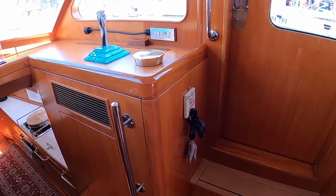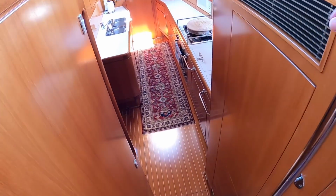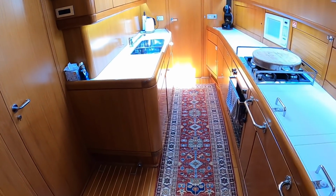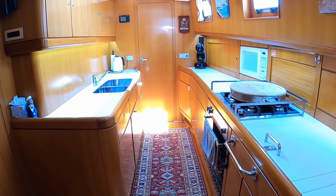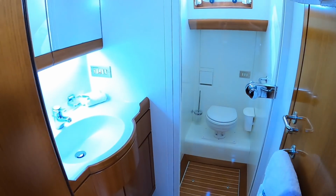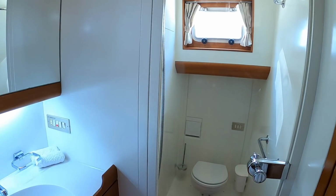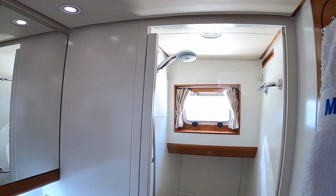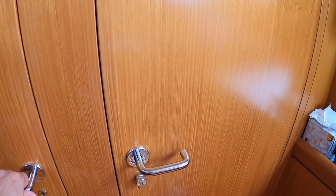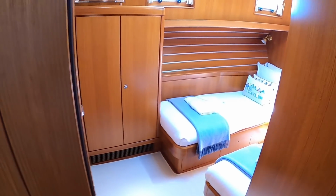Okay, let's press on a bit further. If we head on down here then, this takes us down to the lower deck forward. Galley area is down here. I will show you over here first of all though, because we've got the day heads. That's in here, again with the shower area and the toilet over there. You'll notice there's a doorway that takes you through to the guest cabin. That's here.